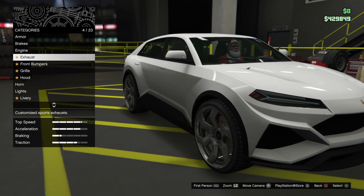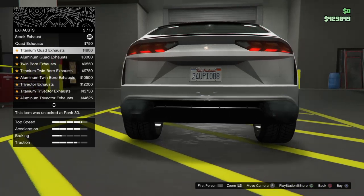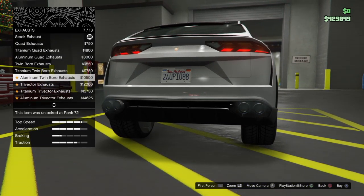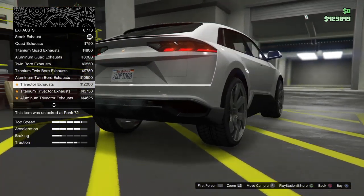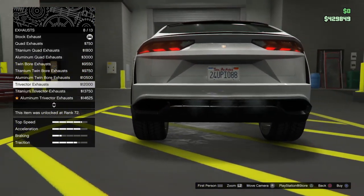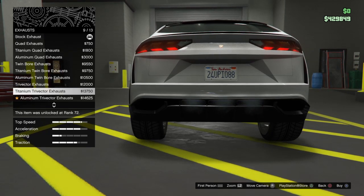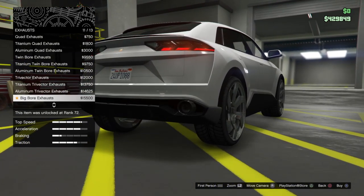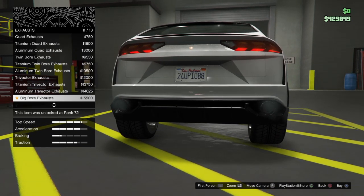Alright, let's see what the exhaust looks like. Not bad. Basically the same as the other Lambos that you see in the game. Oh, that's cool! It's in the bumper. I thought, okay, where did the muffler go? That's pretty cool. Yo, there's 3 mufflers on this car. Number 10 is pretty much the same thing. Not bad. Ooh, the big bro exhaust.